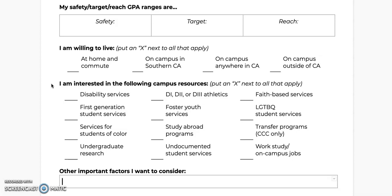Different campuses offer different kinds of support and activities, including programs for students of color, first-generation students, faith-based clubs, services for undocumented students, programs for LGBTQ students, tutoring, undergraduate research, intramural and varsity sports, the arts, etc. These activities can play an important role in helping you build your community and/or your resume. But just because one campus offers it, it doesn't mean that all colleges do.